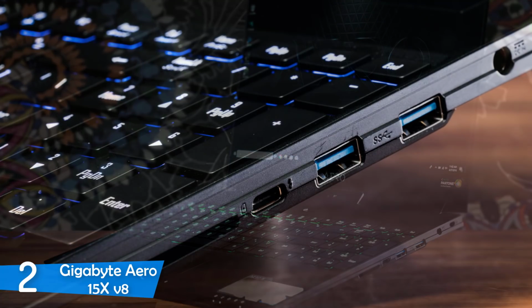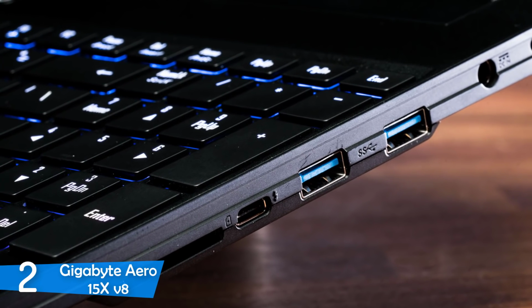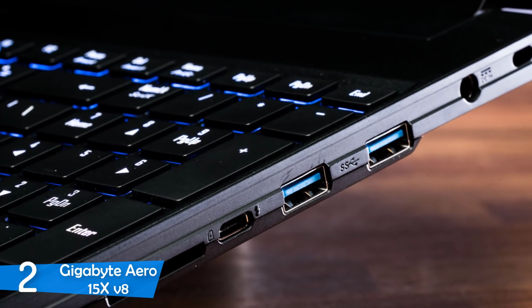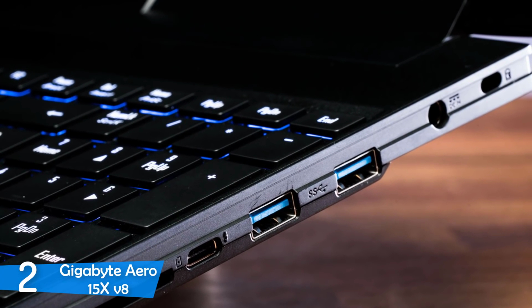The keyboard is excellent though. The keys were springy and had a good travel distance. The speakers were a little on the quiet side, but provided good quality assuming that you're located in a quiet room. Performance-wise is where this is a beast.